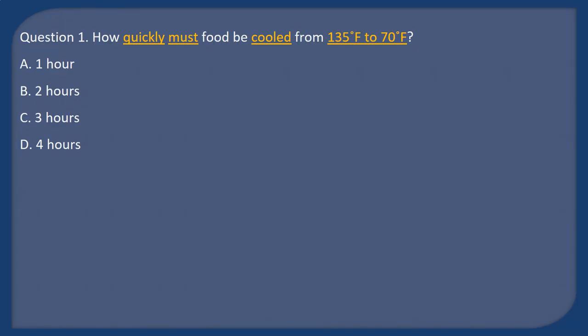Question 1. How quickly must food be cooled from 135 degrees F to 70 degrees F? A. 1 hour. B. 2 hours. C. 3 hours. D. 4 hours.